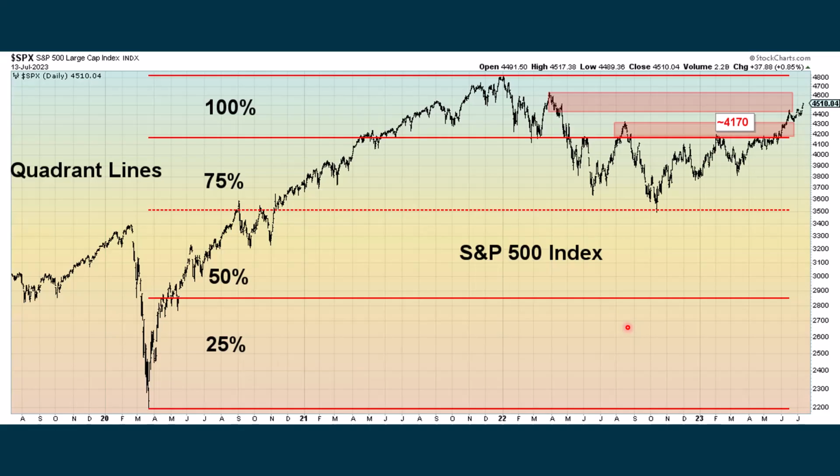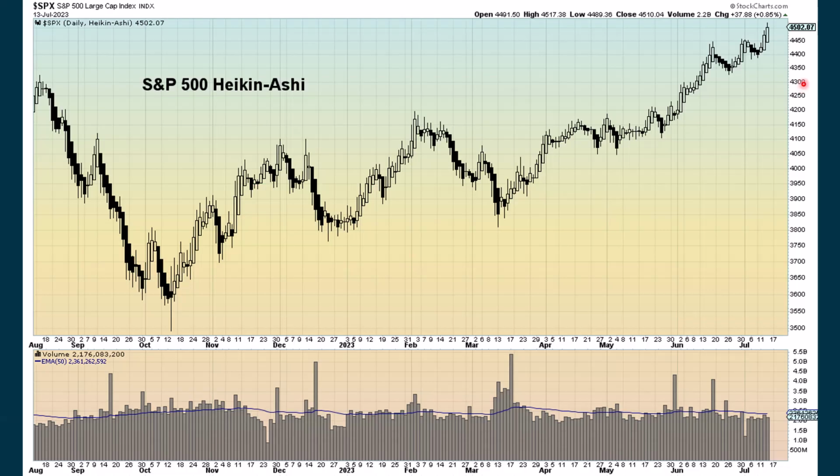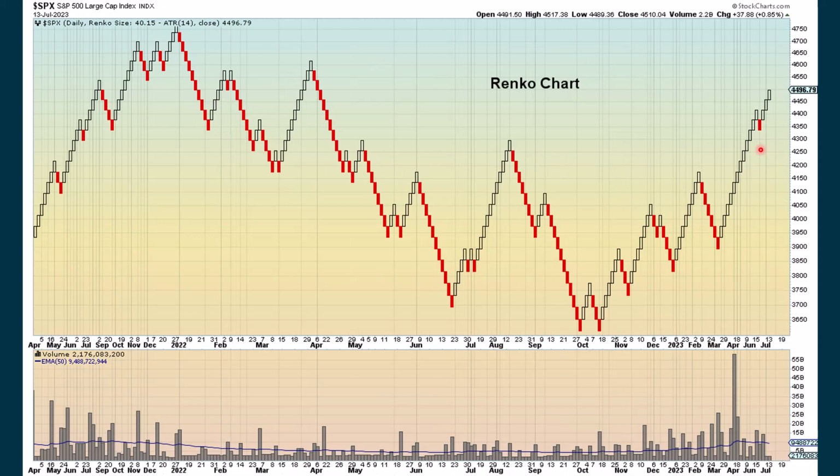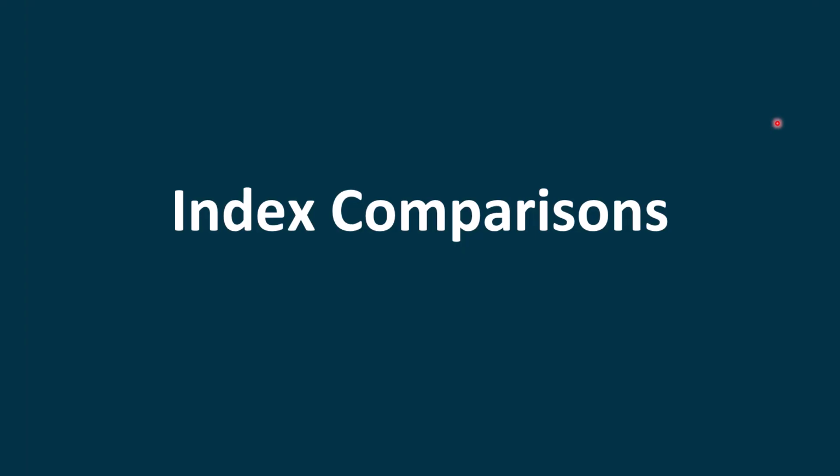I only have one chart for the Fibonacci and line study. It's our quadrant lines. We're hitting upper resistance right now. When we go back and test previous highs, we'll see if we're able to break through that. And then our different charts. The Heikin Ashi is positive, the Kagi is positive and going higher. The Renko is also going higher, and the 3-line break continues to be positive.